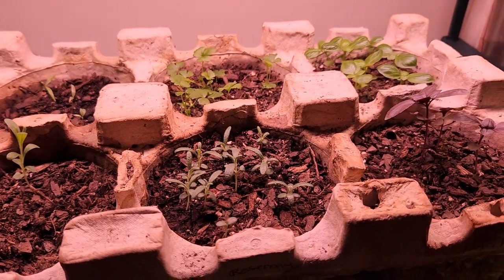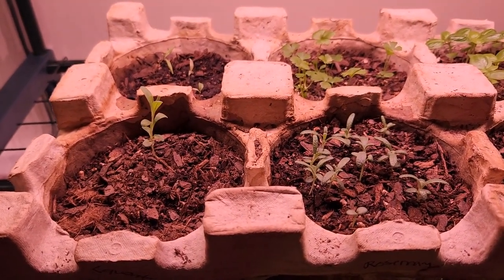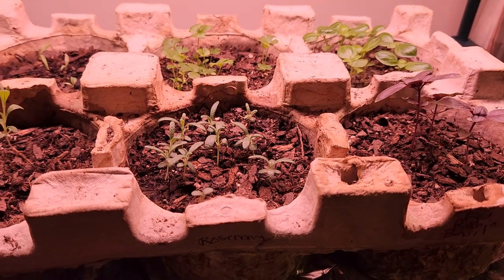At some point I'm going to put them in their own individual pots and then let them grow until they're ready to go outside. All right, y'all. So I think that's it. That's all I got for you today.